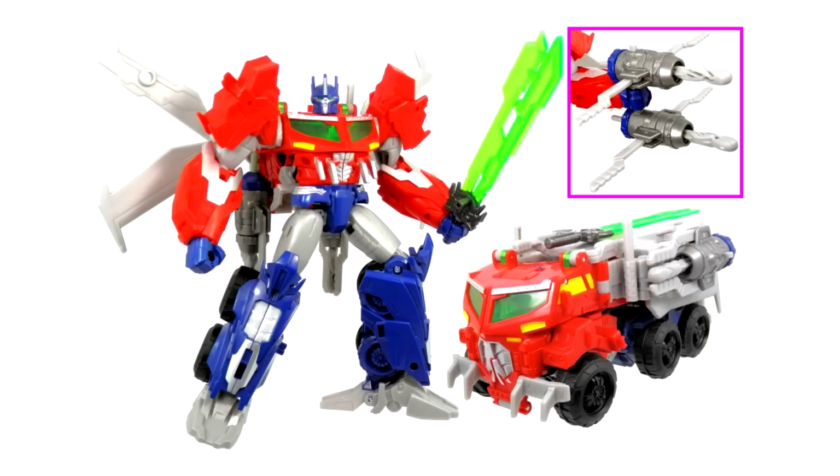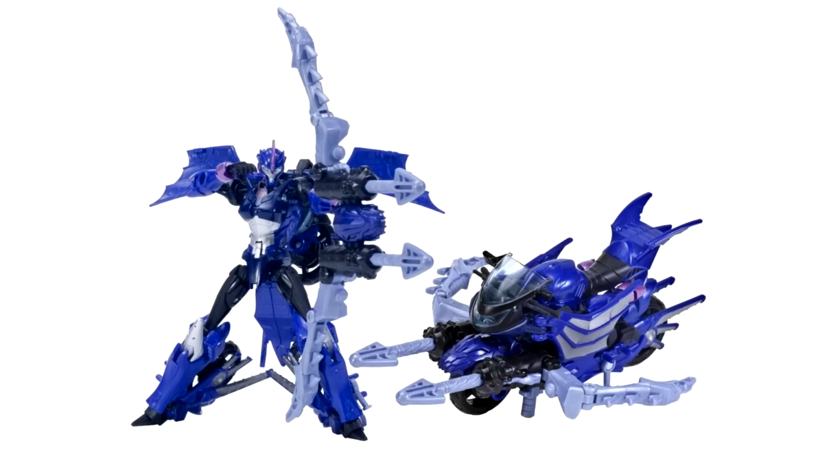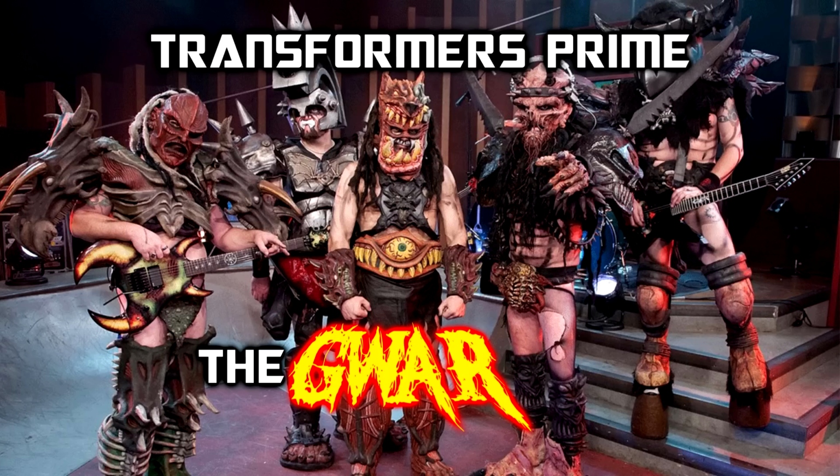But I reckon we'll round things off today with a brief shunt into Beast Hunters, which was basically an end-of-season line-wide spiky spectacular where all the Prime characters got their ugly on in what I like to call Transformers Prime the Gua years. So let's see how the hunt changed Wheeljack.